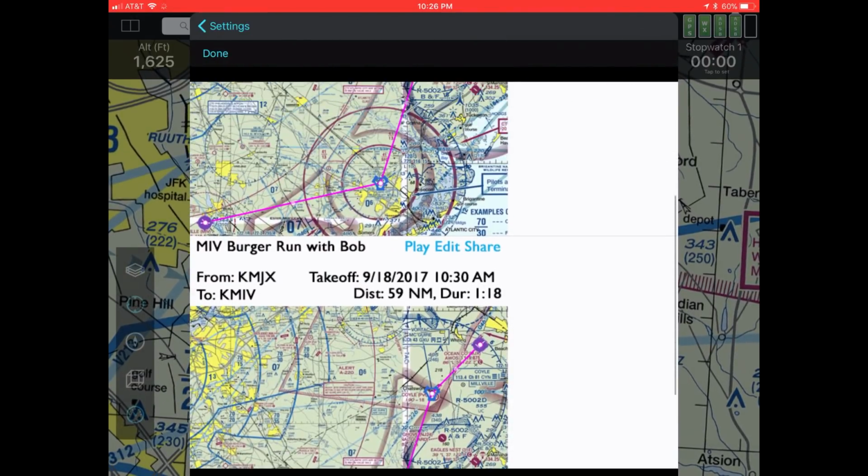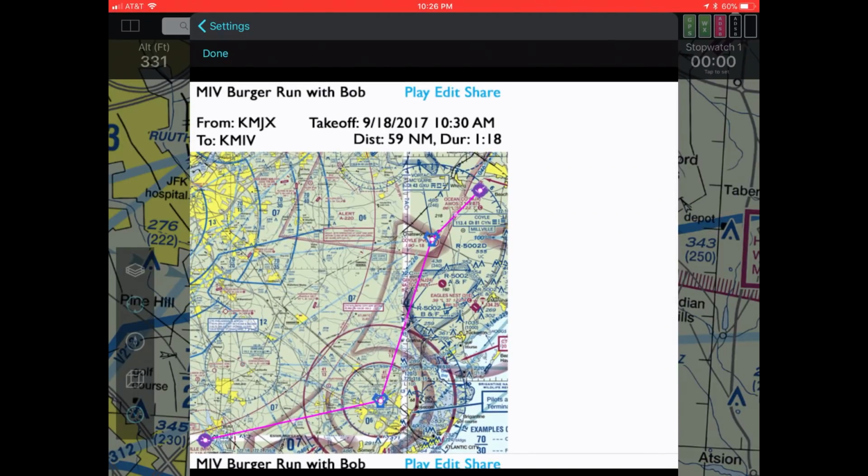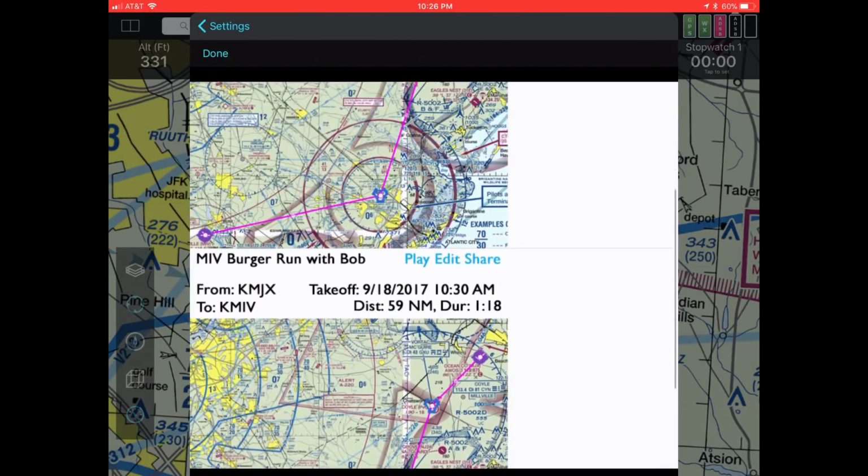And we have a number of other recordings we've already made. Notice that you see a little thumbnail image. It tells you your to airport, your from airport, when you took off, basic statistics about your flight, the distance, the duration, and so on. You can hit the edit button and you can retitle it so it's not MIV Burger Run with Bob, and so on. You don't have to do it that way.